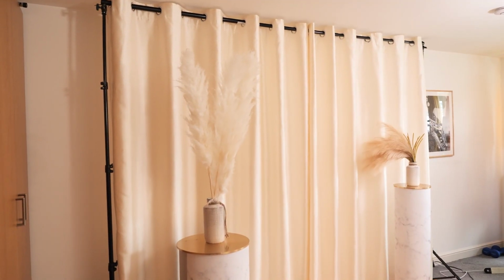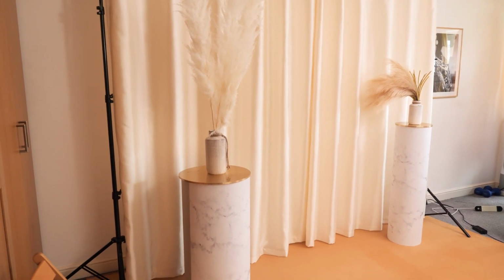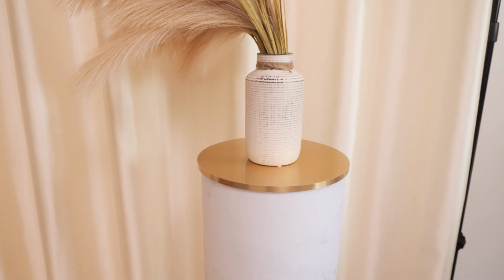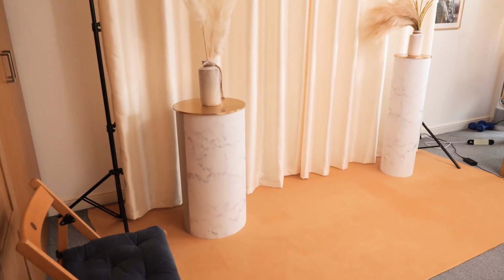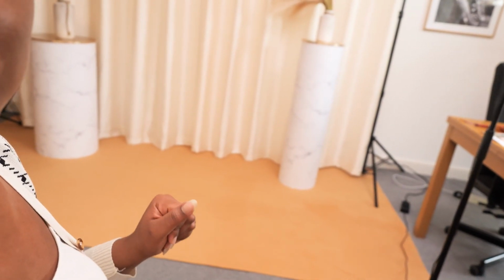Everyone, today is the day of the shoot for my new collection. I have set up my space and rearranged it to feature this gorgeous ivory satin curtain, and then these are my old pillars that I covered in marble colored wallpaper, and I have two of them, one here and one there. And then we put some vases with pampas grass flowers inside, and the floor is actually covered in some felt fabric in this mustard yellow brownish color.